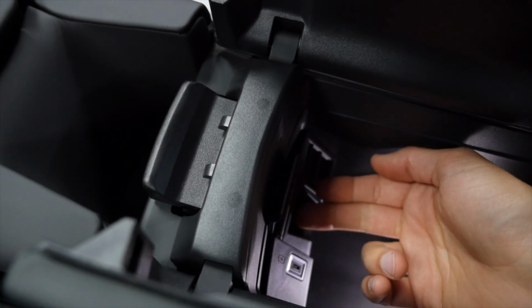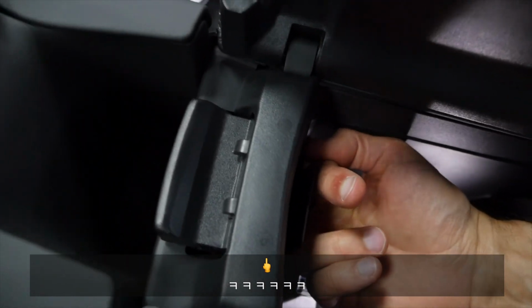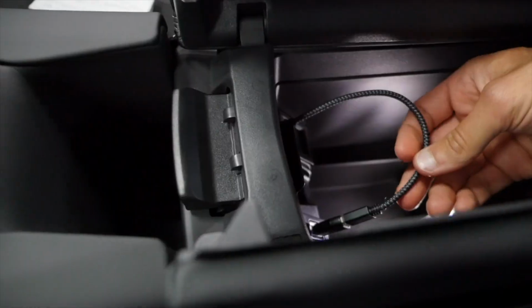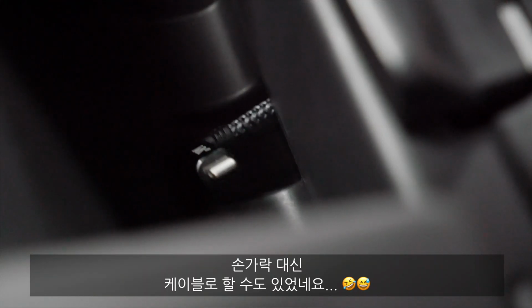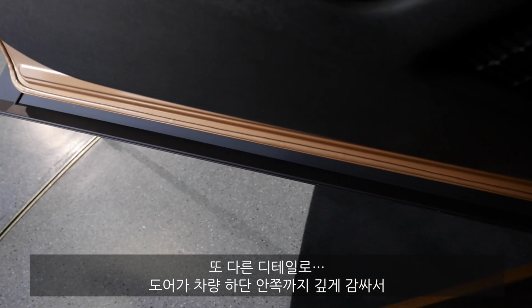Well, and some might wonder what this is actually, so you can fold this one here up, and then you can, okay, I'll do it now, and please don't comment. You can reach through to the other side, so this can be, for example, for a cable. Well, I just realized I could have demonstrated it with an actual cable, but that would have been half the fun, wouldn't it?